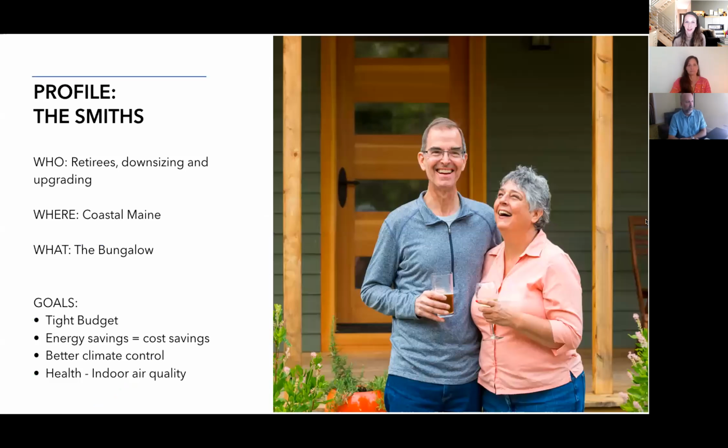Example one is the Smiths, as Parlin introduced, a project from 2018. The Smiths are a couple of retirees, and they're primarily looking for the opportunity to downsize and to upgrade to make their retired life as comfortable and as maintenance-free as possible. This project is located on the coast of Maine and is a bungalow design. The goals of the project going in, they had a tight budget that we had to very strictly adhere to. And then they were very invested in all of the high performance features that BrightBuilt offers: energy savings, climate control, and a healthy environment.